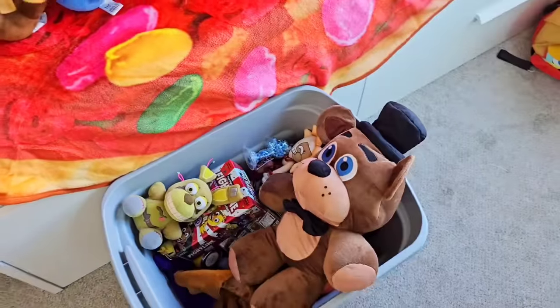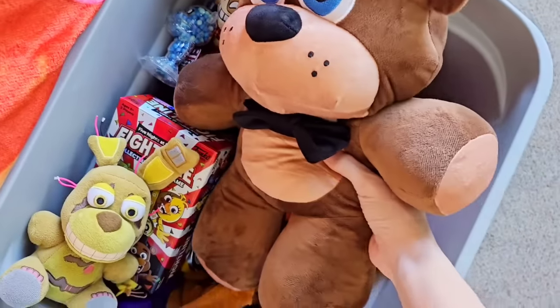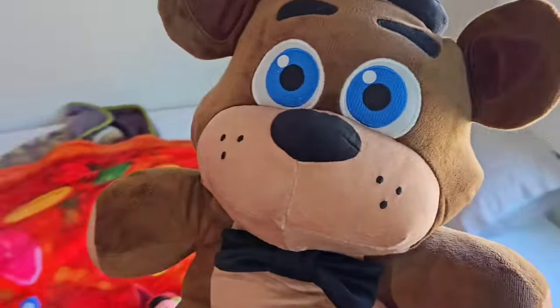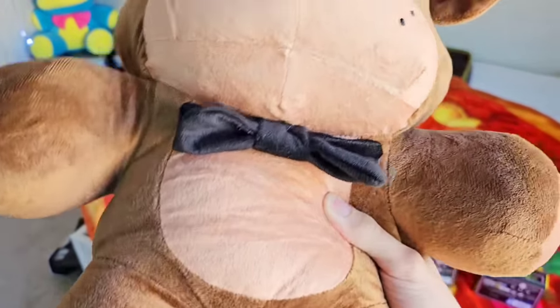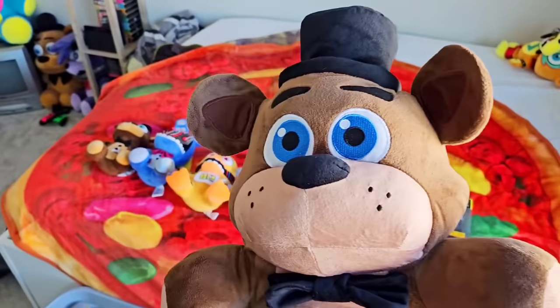This guy, I don't know if I ever featured this big old fella in a video. I bought him off Amazon because you can only find him on Amazon, and he's absolutely adorable. Look at him. It's a giant Freddy plushie. I have no idea who made this guy. Not from Funko, not from Sanshee, not from Mewtwo's, not from any of the big major companies. This one company made a one-off Freddy Fazbear plush, and then never made any other FNAF stuff again.